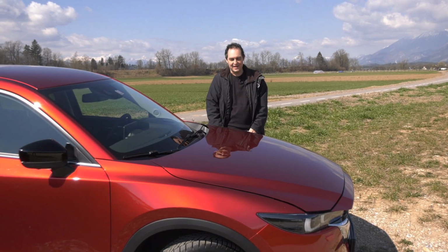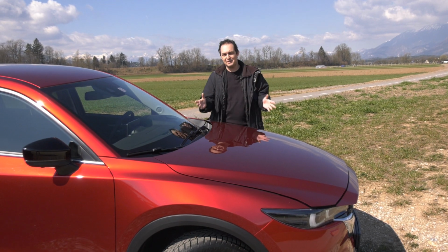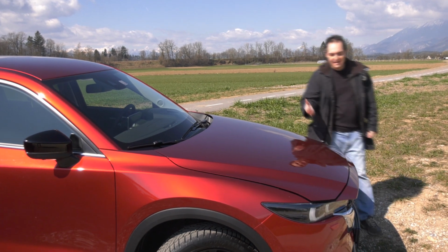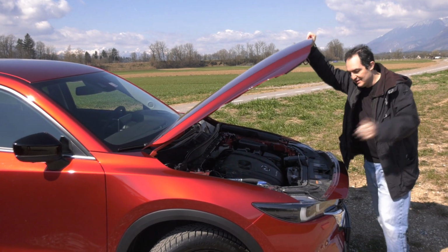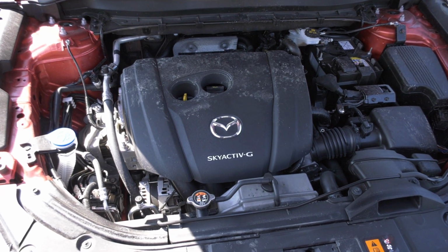Mazda CX-5, a car that both myself and my colleague really like because it's just nice. It's lovely to look at, it's nice to drive, it's very pleasant. And now we have this one with a 2.5-liter atmospheric, naturally aspirated engine, which is quite interesting for a car of this size.